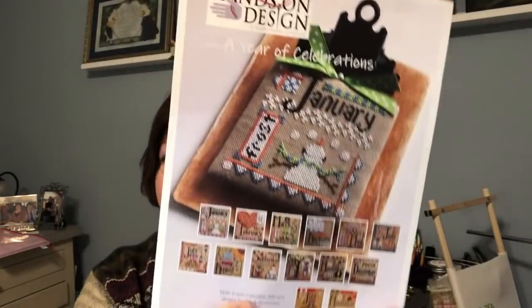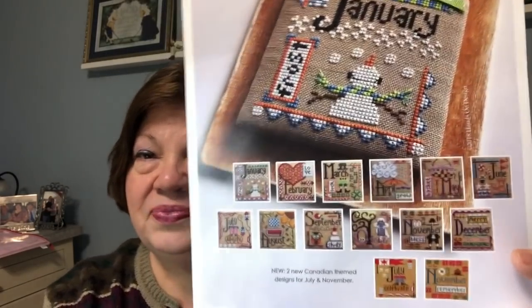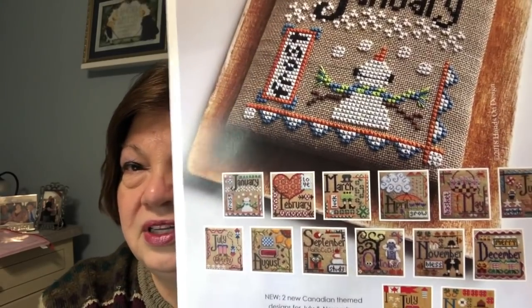Well, I did get to go off this weekend to a ladies' conference, and I got back yesterday afternoon and got home and visited with my son a little bit over dinner, but wound up getting started on a cross-stitch piece for the series SAL. And I decided to do March from the Hands-On Design Year of Celebrations. March is the little shamrock with the leprechaun outfit. So cute. And here's my finish.